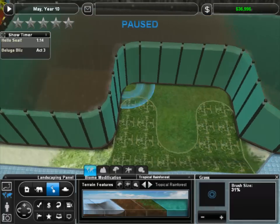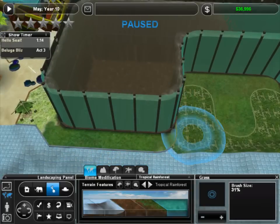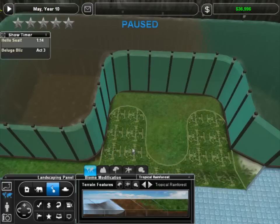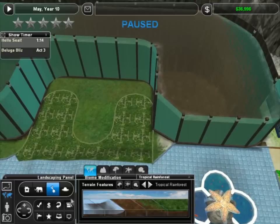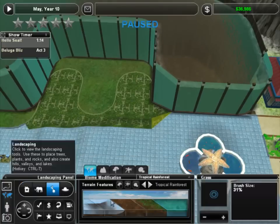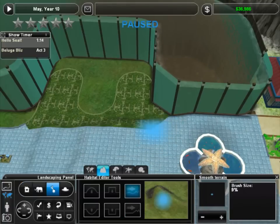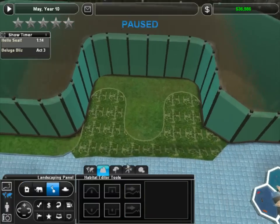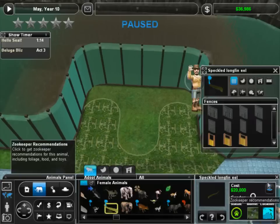There, look at that muddy water. Nice and dirty and muddy, just the way we want it. We're going to actually put some tropical rainforest plants in over here, like along this line right here. Let's see, we might as well just close this off with pathing, actually. Where's our awesome path? Oh, look at that. And then where is the... There we go. Let's just straighten this out a little bit. Ah, perfect. So, the beautiful speckled longfin eel.